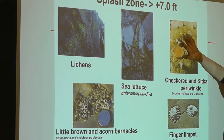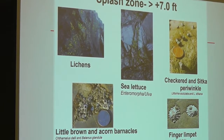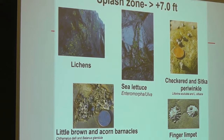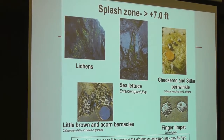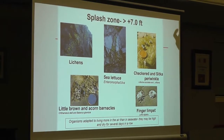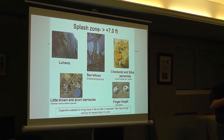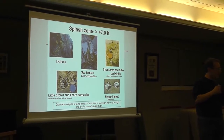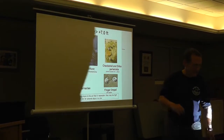And periwinkles. How big are periwinkles? Really, really small. In fact, when you're generally walking around, you don't even notice they're there. They're these little tiny things that are about 1 to 2 millimeters across, and there's usually lots and lots of them. In Europe, they grow quite a bit bigger, different species, and you can go and buy a bag of winkles. And then you eat them fresh.